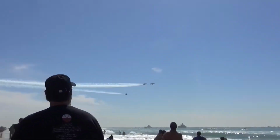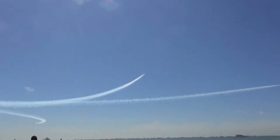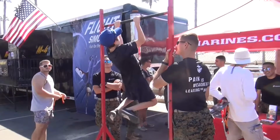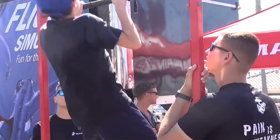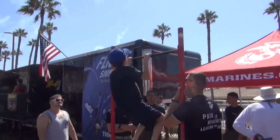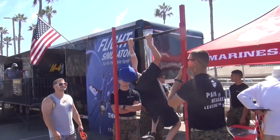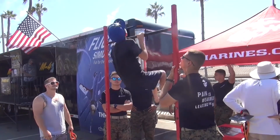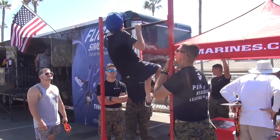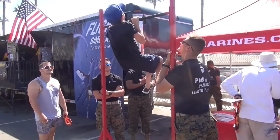These are the Thunderbirds, the Air Force Thunderbirds, doing their separation thing, which I find really, really cool. And here I am doing some pull-ups to attempt to earn a water bottle, which I succeeded at by doing 10 pull-ups. The guy on the left, the look on his face is priceless. That was the one I struggled most with, actually, weirdly enough.